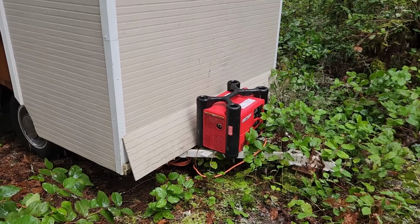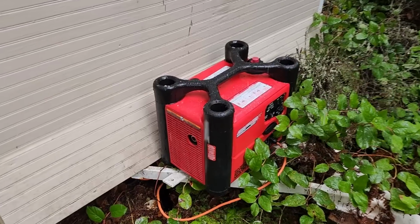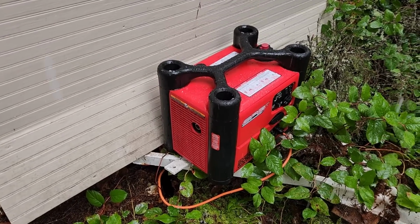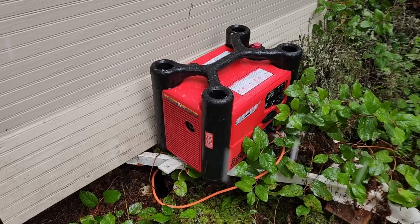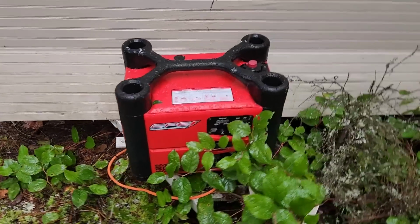The cabin was built with the idea of using a solar generator, but we found this little generator on Craigslist for 75 bucks. It's only 2,000 watts, but we thought it would be a great backup power supply. Since we've had it, we've probably only needed to use it twice.